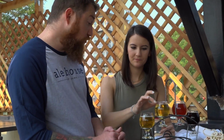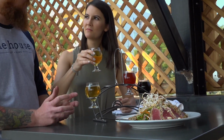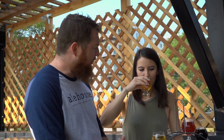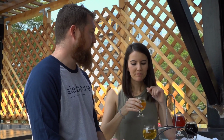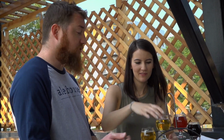The next one we have is going to be a Kolsch, which is an ale brewed in lager style. Goes through a lagering process. It's also going to be very light and crisp and clean tasting. Mild hop flavor to it, but not crazy. It's a good light one, a good summer day beer. Definitely. Also low in alcohol.